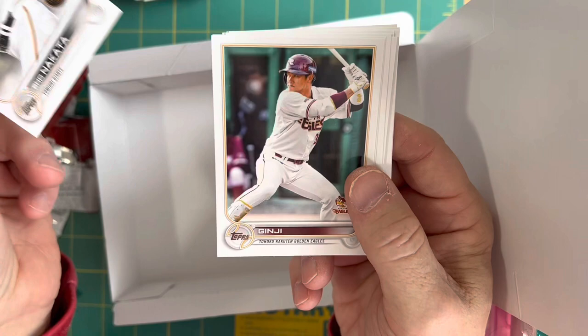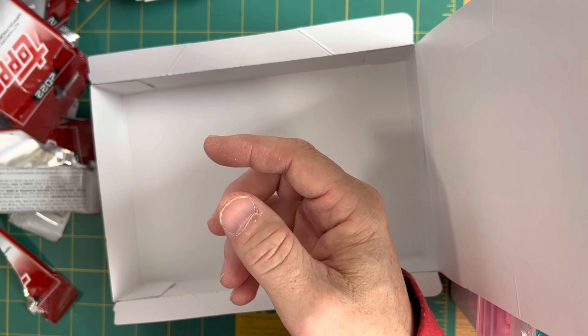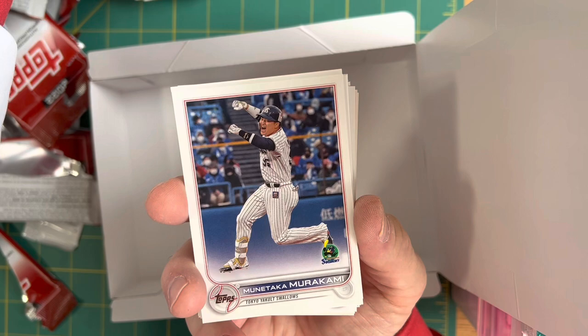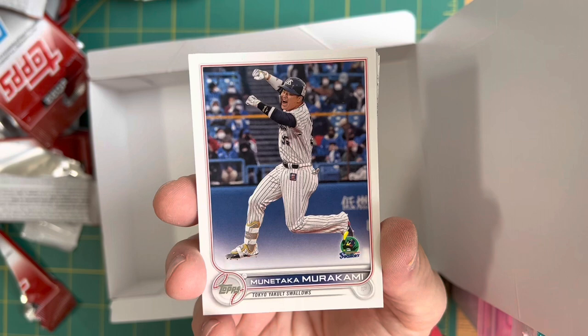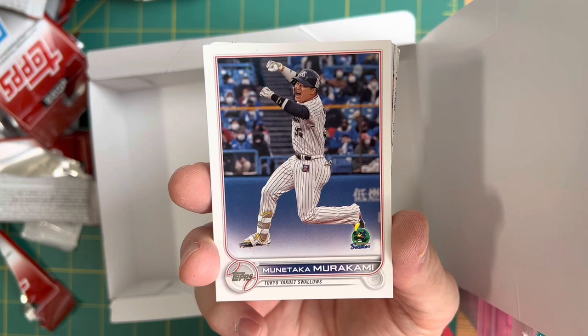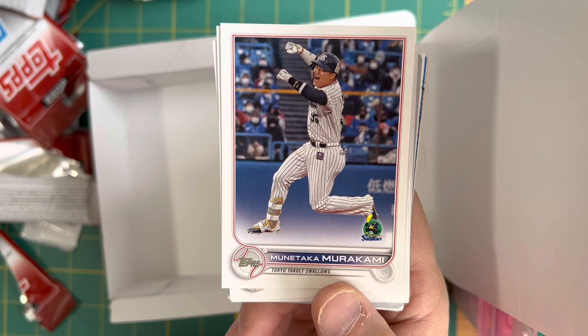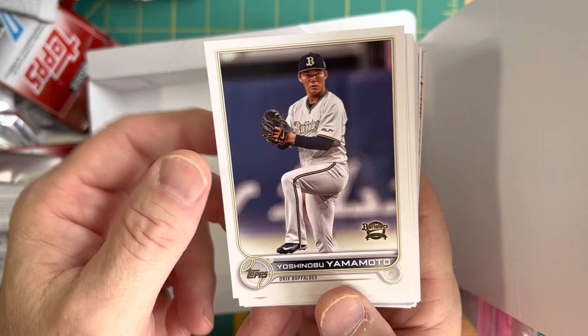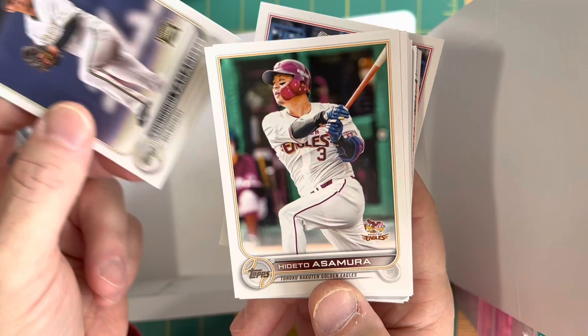All right, let's go through our hits. Before we get to the hits, let's review the guys you gotta know for the NPB. Could be MLB bound, we don't know, but you gotta know them. Big time international players, gonna be World Baseball Classic stars coming up early next year, 2023. Munetaka Murakami, home run champ this year, was on pace to break the single season mark. Didn't do it, maybe next year, but 55 bombs. There's Yamamoto, best pitcher alive, in my opinion. Yoshinobu Yamamoto, Hideto Asamura, you're going to see him at the WBC.